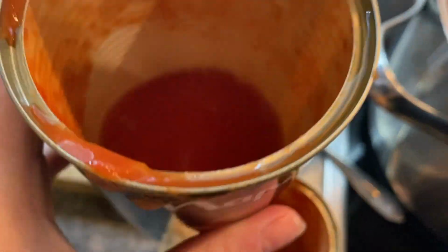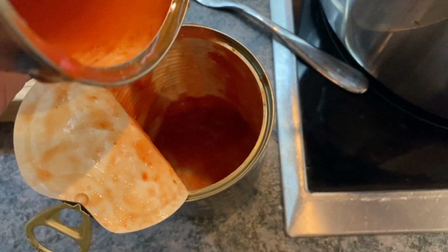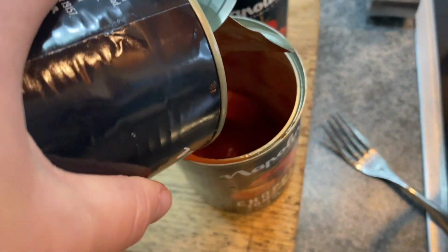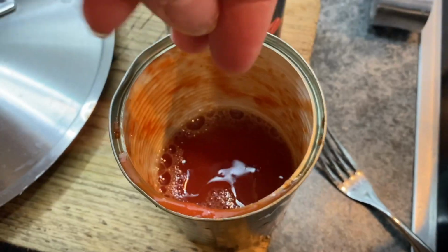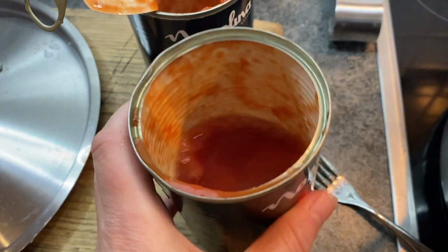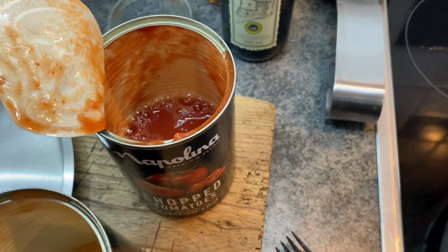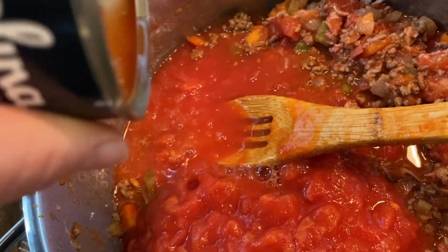Running out of my cans before I recycle them anyway, so to save wasting all those lovely juices and leftover tomatoes, I put a tiny little bit of boiling water in one can, swirl it around, add it to the next one, and then to the next one. Yeah, and that just means you're not wasting any of that tomato juice, and you're just adding a little bit of water. It's not much, and it concentrates down obviously when you simmer the pan.